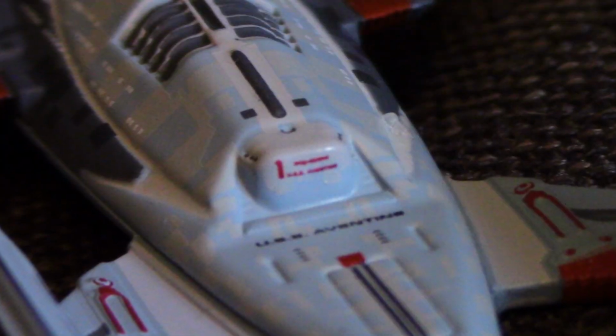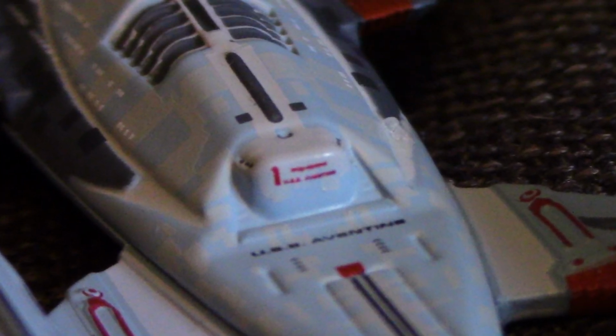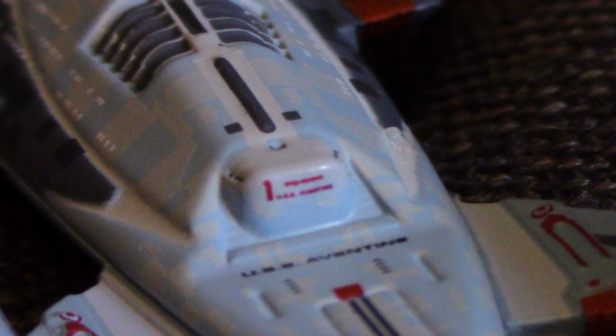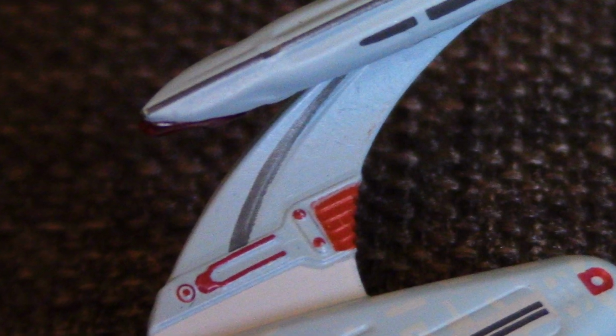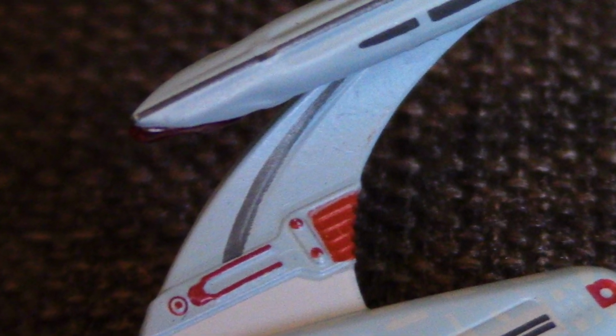And that moves back to whatever this is. I don't know if that's a photon torpedo launcher or a shuttle bay. I would assume it's a shuttle bay of sorts, but it's kind of hard to tell at this scale. Again, it says USS Aventine right below it, and you got the stripe, black stripe there, which looks cool. The top of the struts, again, I love the red detailing that they have on this, the red and the dark gray detailing. Looks fantastic.